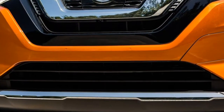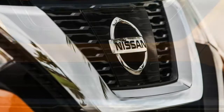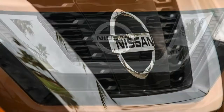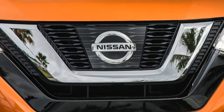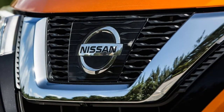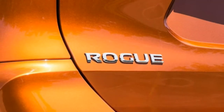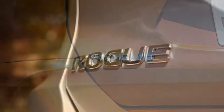Ride comfort. Despite the large 18-inch wheels on our top-level SL test model, the ride quality was pleasantly smooth. The Rogue is an easy-going SUV that makes long road trips feel enjoyable. Noise and vibration. Before this year's edition of more sound insulation, we noted some mild engine thrumming at very low speeds, mainly because of the CVT. Otherwise, the Rogue's wind and road noise levels are acceptable.